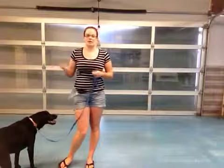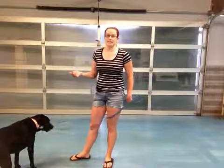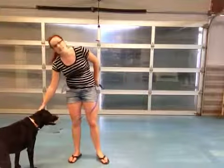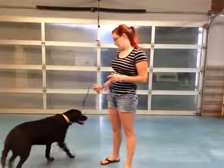Sit is usually always the first command that we teach them, and so whenever we're getting treats out or anything like that, the dog automatically sits in front of us because they think that's what they're supposed to do, which is usually true, or they're anticipating that's what we're going to ask them to do. Stand, however, can be really helpful.